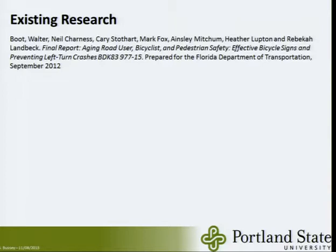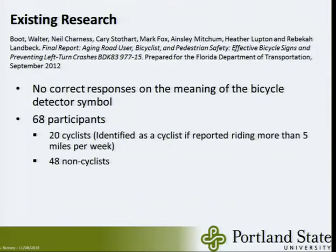Again, there might be other stuff out there. This was done down in Florida, for the Florida DOT. It was a report that was produced by, gosh, I can't remember, Florida State, but down in Tallahassee. They did comprehension on just the stencil. They also had a lot of other signs and roadway markings in there, and one of those was a stencil. And they found that none of their research group, their subjects, understood the meaning of the stencil. They didn't answer the questions correctly.